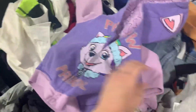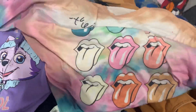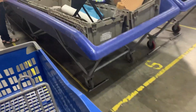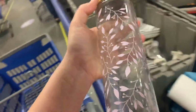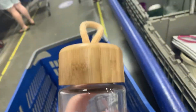Oh, I just spotted a Paw Patrol hoodie and some cool tongues. Okay, here we go. My favorite bins. What's this cute little glass bottle? It's adorable. It had a mark on it. It's really cute. Somebody want that?